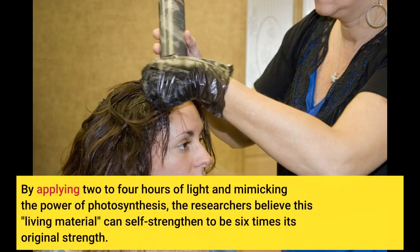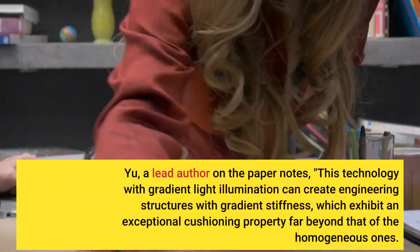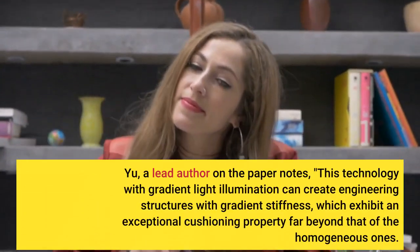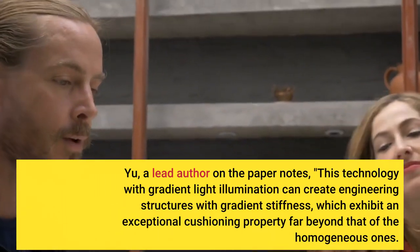By applying 2 to 4 hours of light and mimicking the power of photosynthesis, the researchers believe this living material can self-strengthen to be 6 times its original strength. Yu, a lead author on the paper, notes, this technology with gradient light illumination can create engineering structures with gradient stiffness, which exhibit an exceptional cushioning property far beyond that of the homogeneous ones.